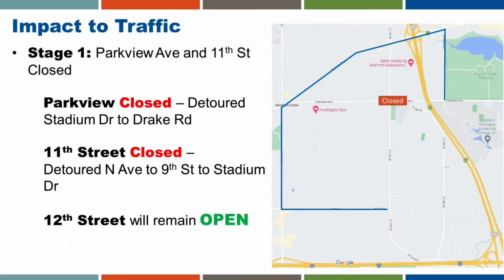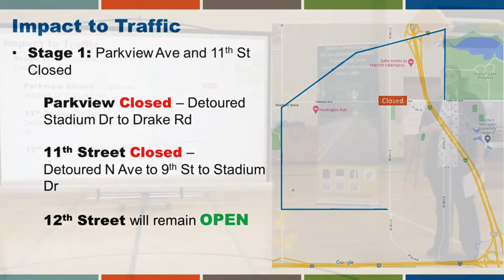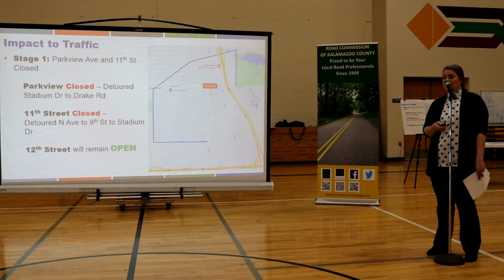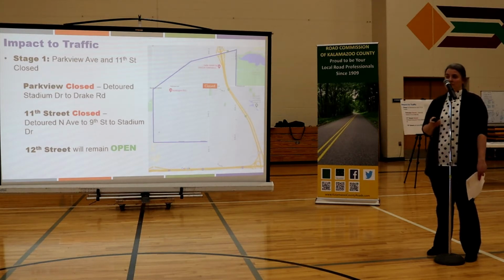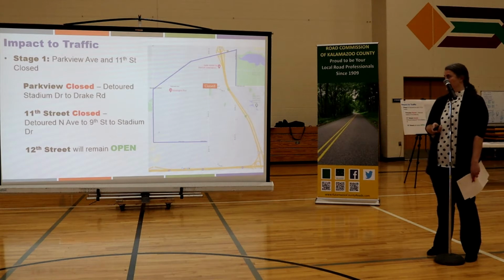Parkview, through traffic along Parkview as well. 12th Street will remain open during this stage. This will allow the sanitary work to be done and start the construction of the 11th Street roundabout. So the detours for this will be Stadium Drive to Drake for Parkview, and for 11th Street down to N Avenue to 9th Street to Stadium.